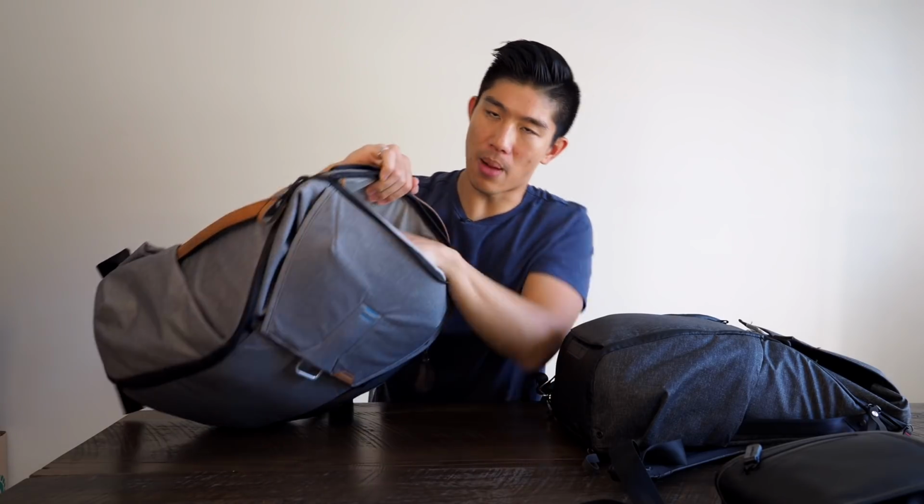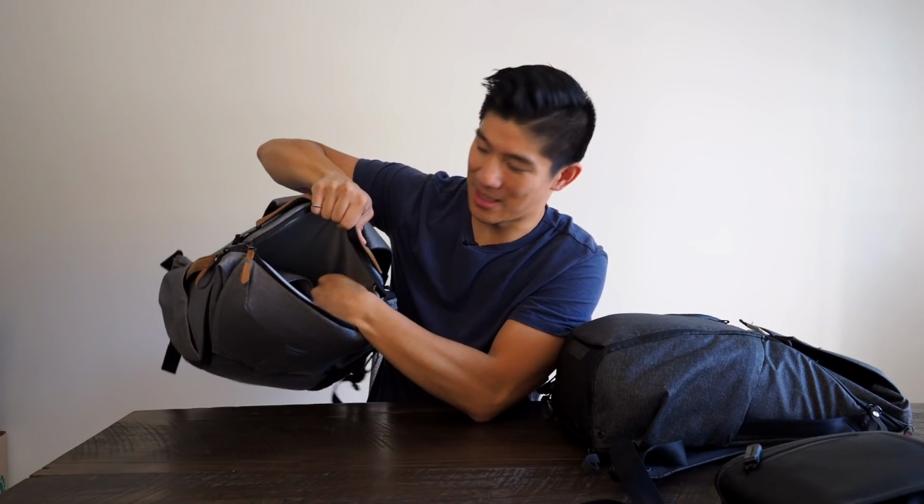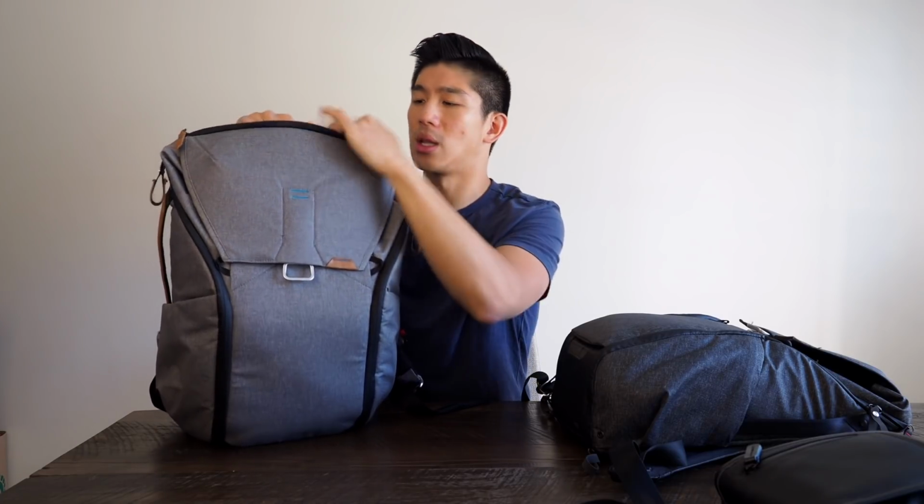This top compartment is broken out between the main section and a flap of felt. You probably can't see, but you can see a bit of felt. So your laptop can easily fit in there. I feel like 15 inches, yeah, for sure, no problems. There's a lot of space. Up at the top, I put accessories and whatever else I need, chargers.